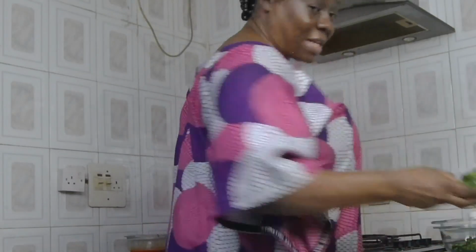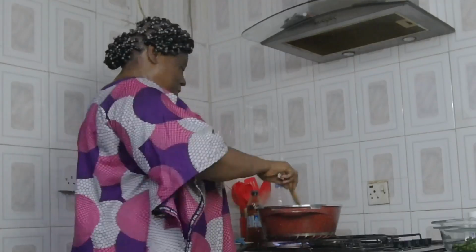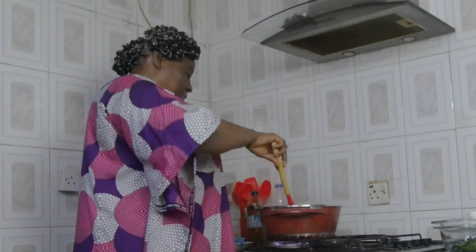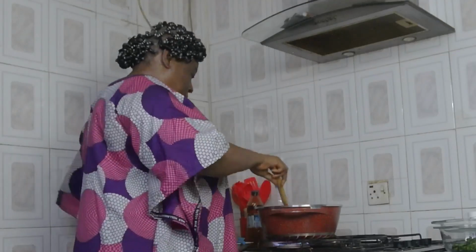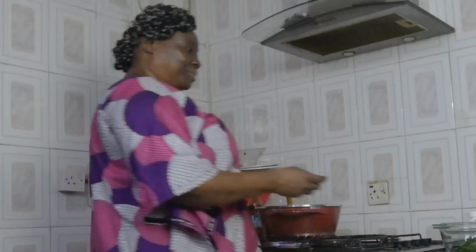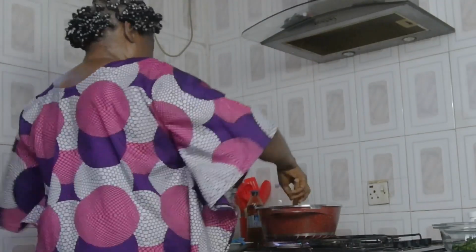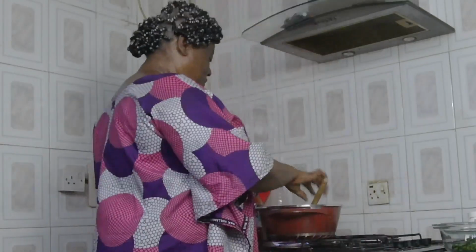So we're going to start adding our vegetables, and we're going to start with our water leaf. So that's my bowl of water leaf entering, and I'm careful with my fish so that it doesn't crush. Remember, your vegetables are not supposed to cook for long. So we're going to put our ugu, and then our scent leaf.